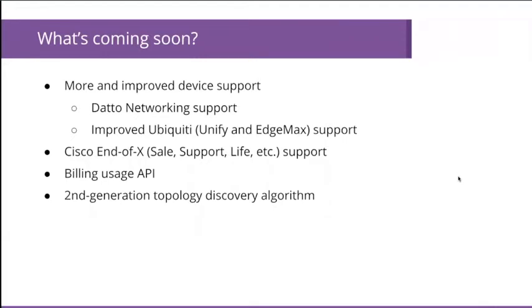A couple of launches coming up in terms of device support: we'll be adding support for data networking devices, which is a fairly common request on our side. And also quite a bit of improved Ubiquiti support, specifically around the UniFi and EdgeMax series. That is one of the most common devices that we've received feature requests for. I believe it's actually our second feature request out of all of the different feature requests. So, a very common request there, and we'll be adding that support in the very short term.